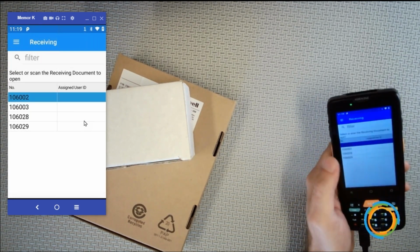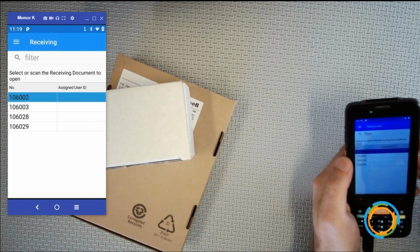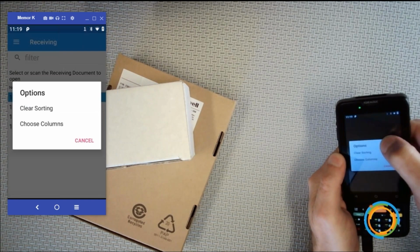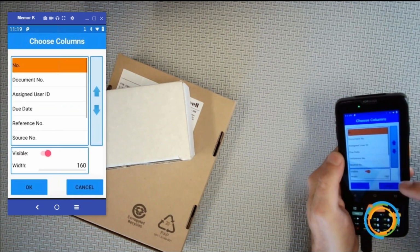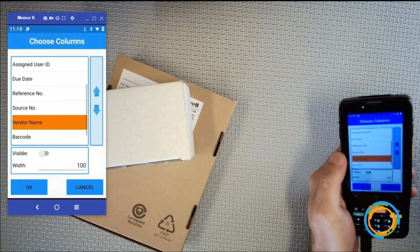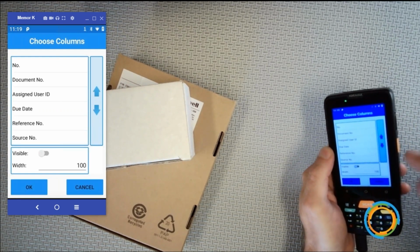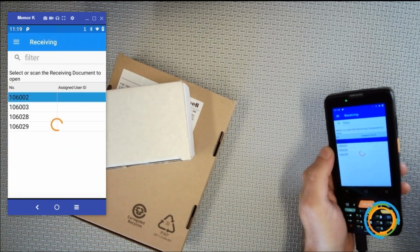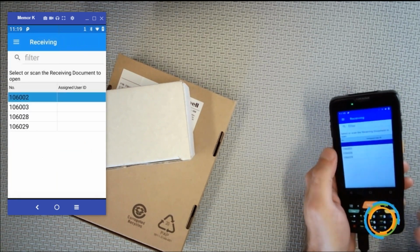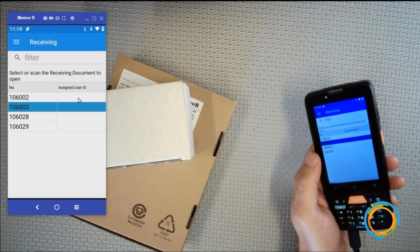But here I am. This gives me a list of all the purchase orders in the system, who they're assigned to. And just like in the full product, I can actually come in here and add additional information. Like if I want to see the vendor name in that list or whatever, I can make that visible. All that's controlled in Business Central or from the handheld device here. But I'm going to come in here and pretty simply, I'm just going to hit my down arrow key, and I'm going to choose this PO.